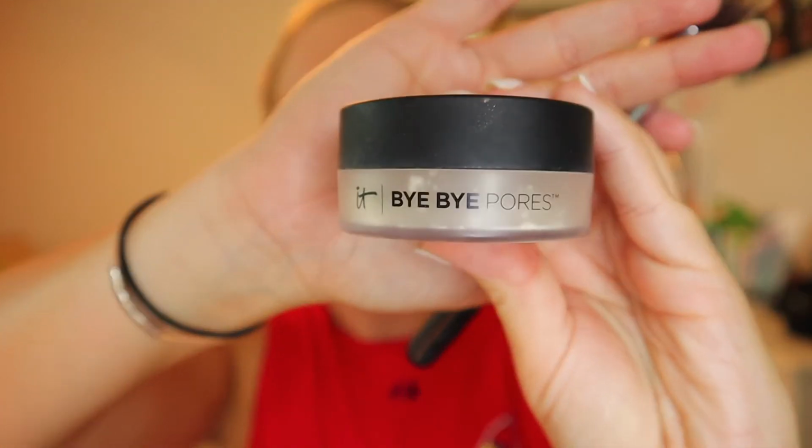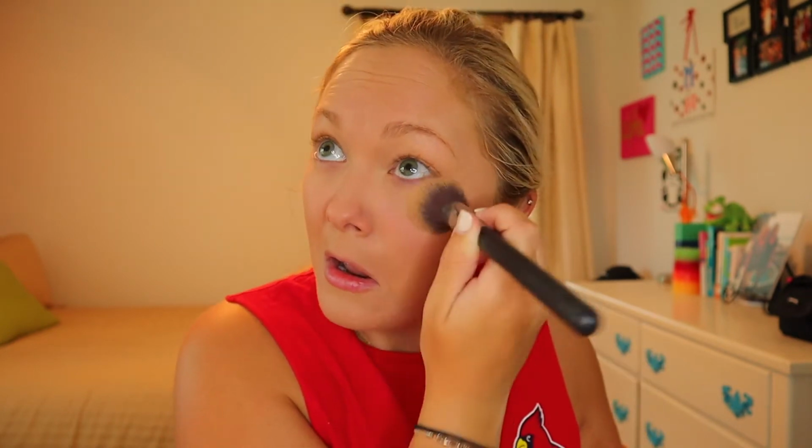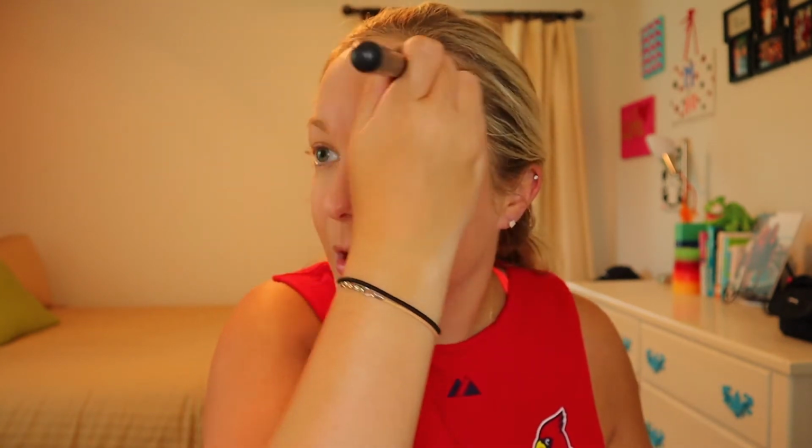Alright, so next, since we did that, we are going to go in and set the concealer that we just put on. So I use the It Cosmetics Bye Bye Pores translucent powder, but I get just a little bit of it in the cap. And all I'm doing is going back in the exact same areas where I just put the Shape Tape concealer, just to set that and make sure it doesn't slide off my face during the day, because if you're like me, you are a freaking sweaty pig in the summer.